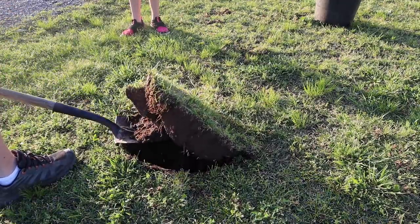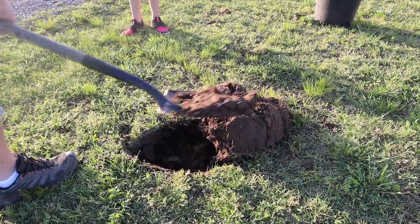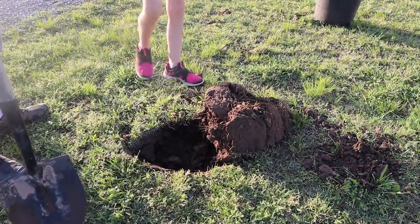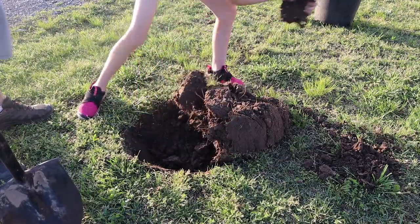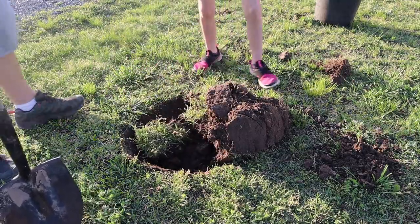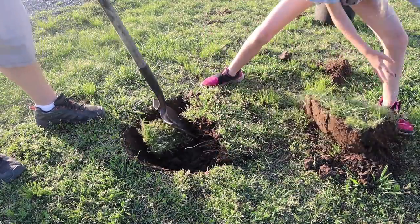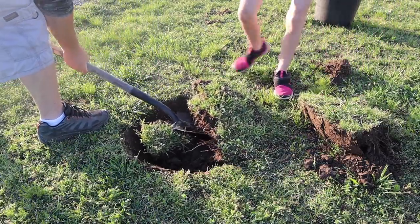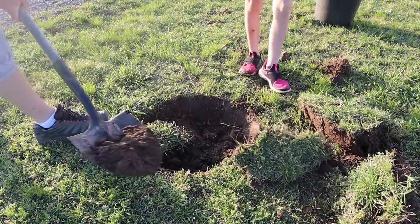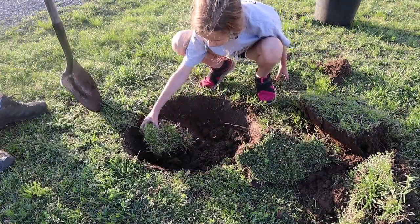It looks like Pac-Man. It does? Yeah. Grab your hands and push that over. No? Okay, yeah, that too. Throw it in one pile. Use your hands, though. Good job. Get that big grass piece out.